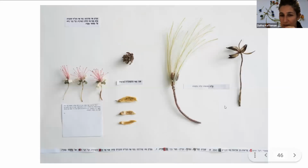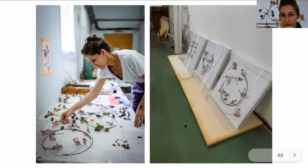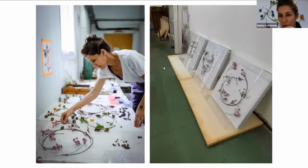Here you can see other small sentences that I've taken from the text, like complex and simple leaves, for example, or light soil and heavy soil. If you think about the context of light and heavy soil, I think it's a very strong phrase to say in the Middle East, when you talk about the soil or the land. This says the leaf. And this is about this work. Now I'm moving on to another work.